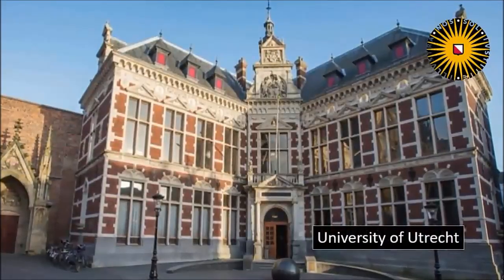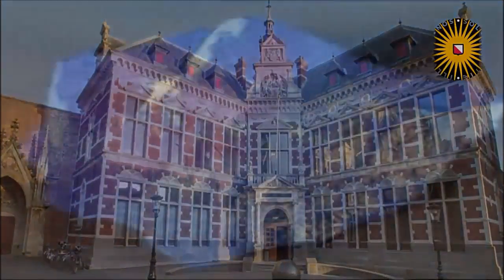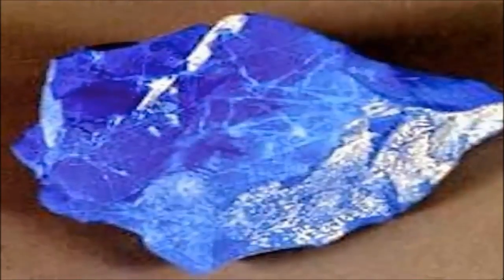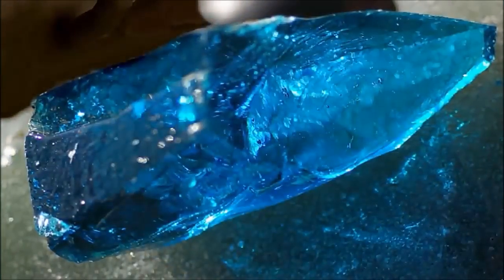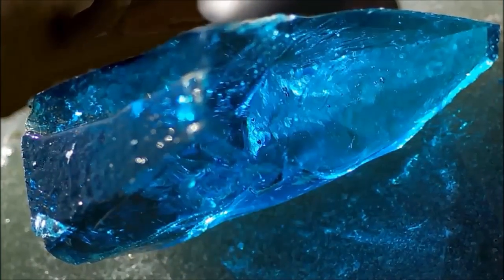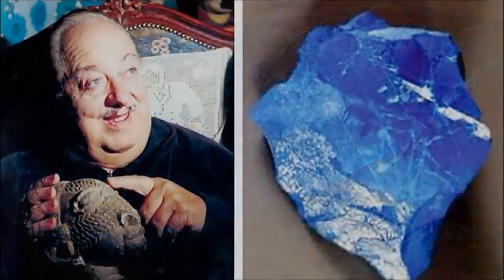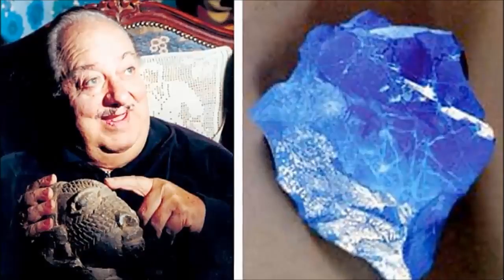Mysteriously, at the University of Utrecht, the stone underwent several tests with use of strong acids, but none of the acids could affect the stone. It was even heated to over 3,000 degrees Celsius, yet its composition wasn't altered. When a small piece of the stone was pulverized and viewed under the microscope, it curiously lost its color.